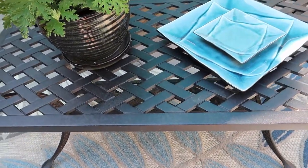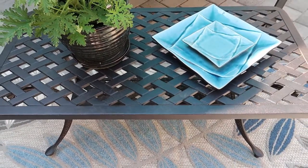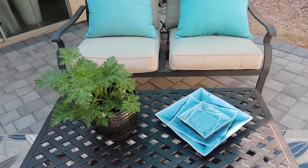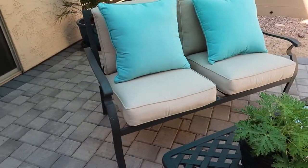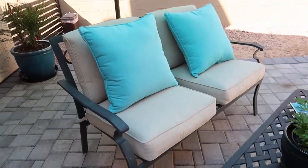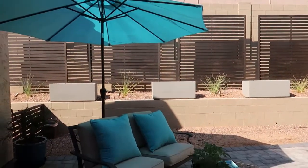This table is from Amazon. It's actually very heavy and sturdy. It's a really nice table. I got it because it matches kind of the iron and metals on my chair. This chair is from Pottery Barn. It's a cute little area to relax in.